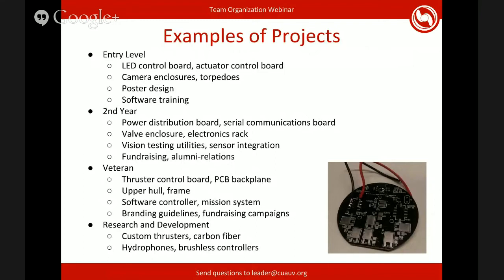As a veteran, you'll be doing a lot of the very complex boards that need to work right the first time. So thruster boards, we don't want our thrusters failing ever. So that's a veteran board. It's also one of the more complex boards. We have a PCB backplane that's in the works. That's very much a veteran project because it involves coordination of all our electrical boards.